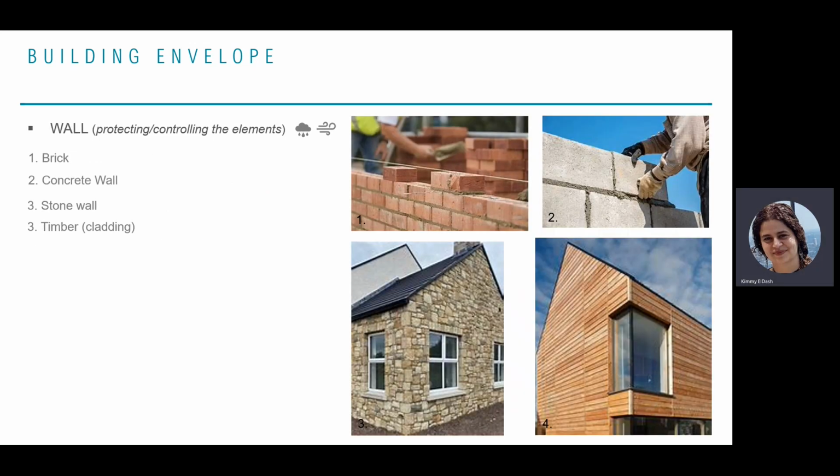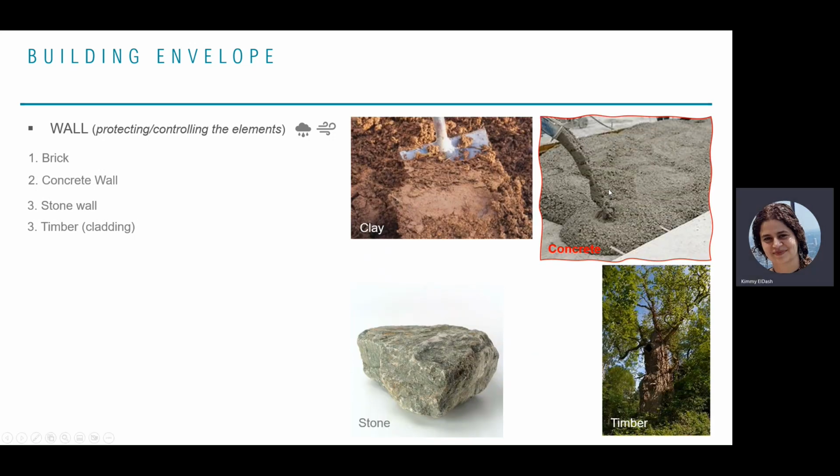So the other element to protect our buildings, to form our building envelope, is the wall. Again, there are several different types of walls that we can have. We can have a brick wall, a concrete wall, a stone wall, or a building clad in timber. For all of these materials, they aren't on their own. There are layers behind them that help them be structurally sound. But these are some of the very common elements that we do see exposed. Concrete we've been talking about already, and timber and stone we are also now familiar with.